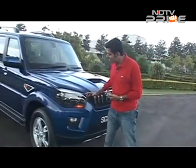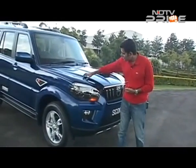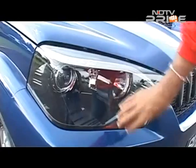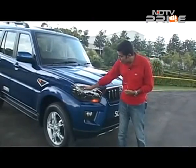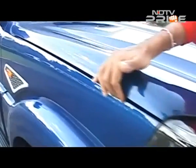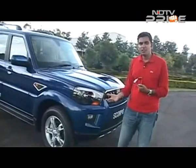It also comes from a very feline stance and a feline expression coming through with a furrowed brow up here and then the eyes, the headlamps. Smartly done, very angular as I said, especially this line coming in. It's just so sharp, very unlike what you see in the market today. So that's distinct and different.